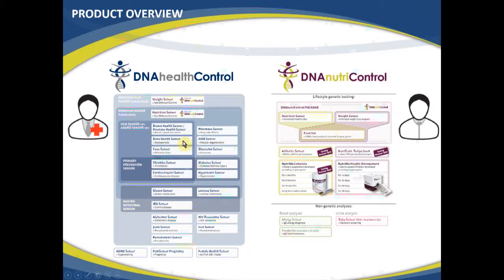Bone health sensors for osteoporosis. Again, it helps you prevent it and treat it better if you develop it. Toxo sensor is about detoxification.